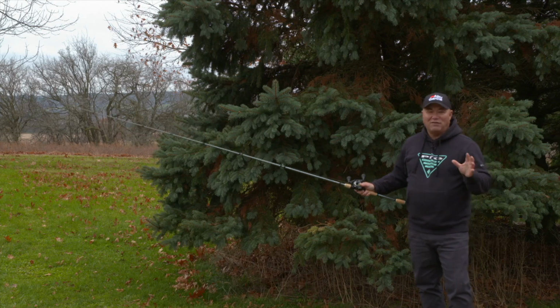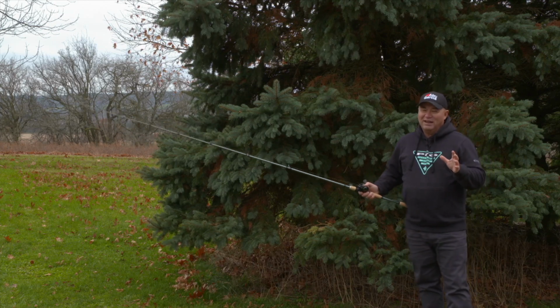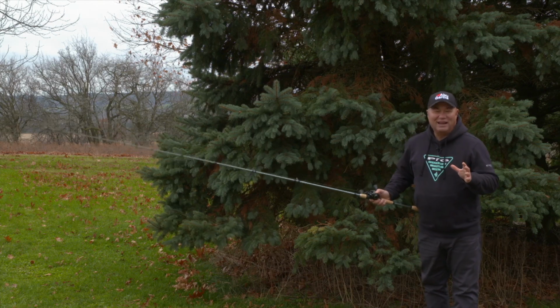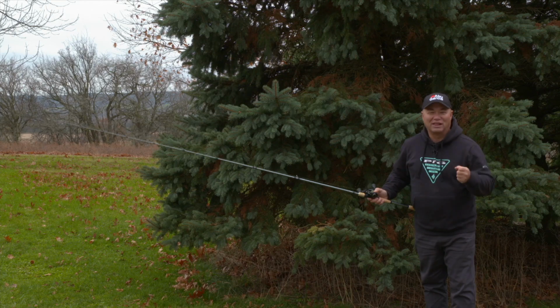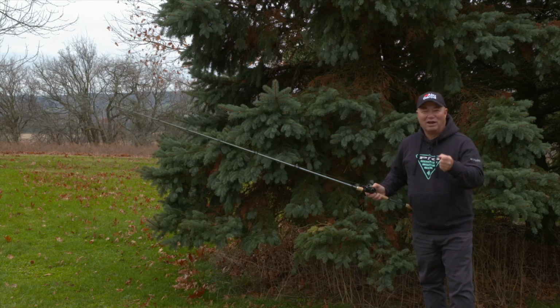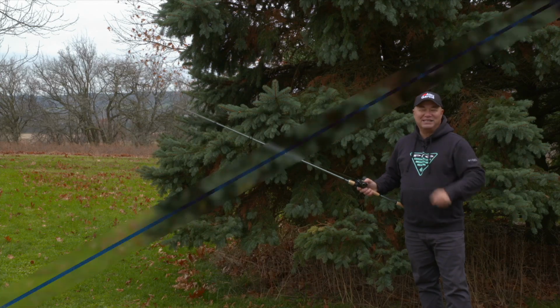Backyard practice is everything if you want to be a perfect pitcher and flipper, and I will say, I love doing this technique. I could do it all day long. I like catching bass on heavy cover. There's nothing like when you feel that hit or your line goes tight, you set the hook, and it's one-on-one with you and that fish.